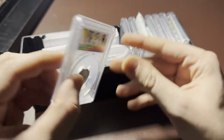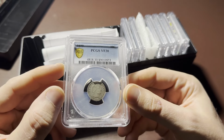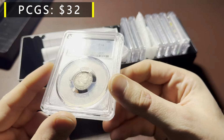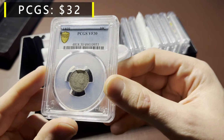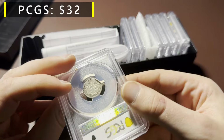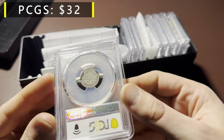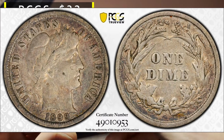So the first coin that I have here is an 1899 Barber dime, and this one graded a VF30. To be honest, this is a little bit lower than I was hoping for. But there is some heavy toning on it that might have made it a little bit tough to see how much wear is actually on the coin. So I was hoping for a grade that was a little bit higher, but can't really complain. It didn't come back details or anything, so that's good at least.